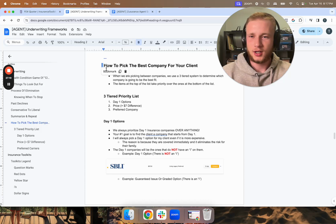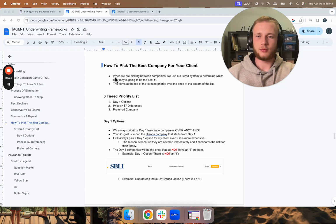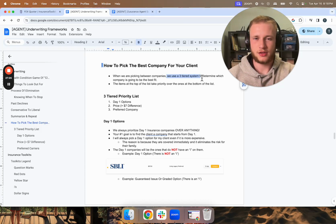possibly need. So let's talk about picking the best company, right? Whenever we pick a company, we use a 3-tiered system to determine which company is going to be the best fit for our client. The way this works is the items at the top of the list take priority over the ones at the bottom.